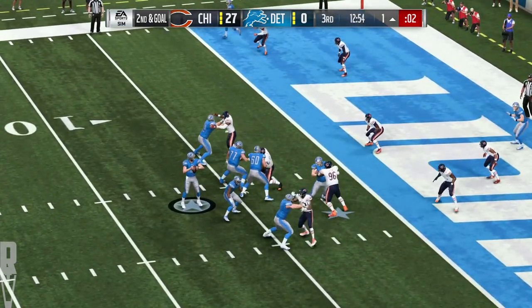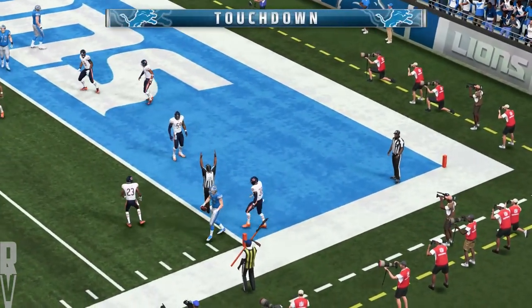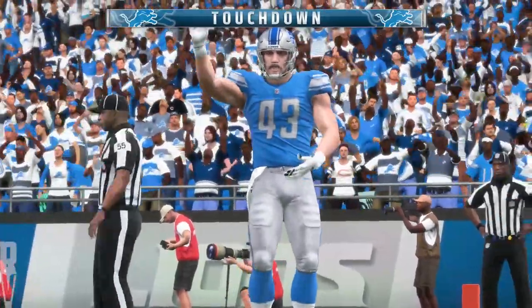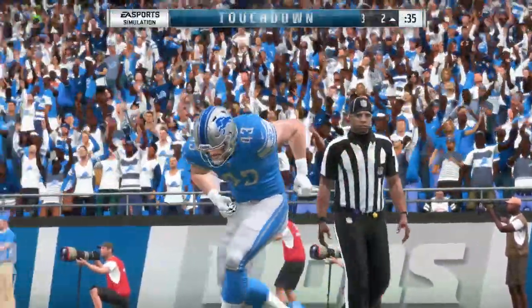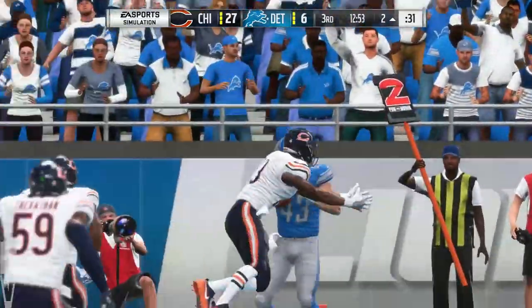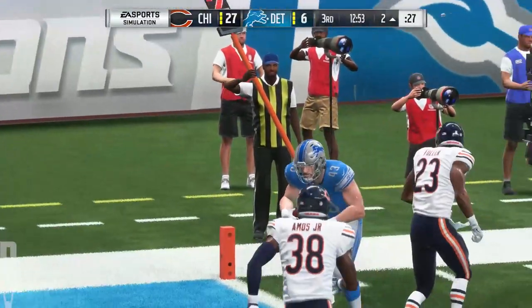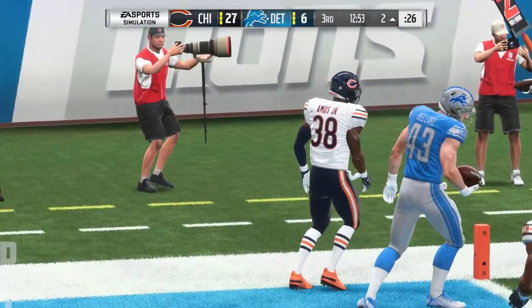Stafford. And he'll get into the end zone. Touchdown, Detroit. It's the fullback, a one-yard touchdown reception, and the Lions are able to draw a bit closer. And he wasn't blocking or running it there. They tossed it to him.